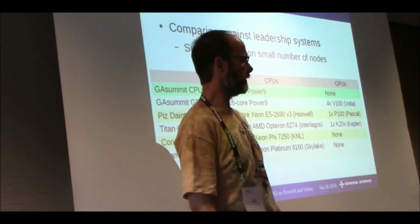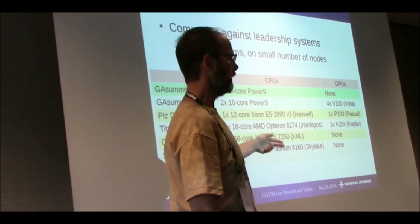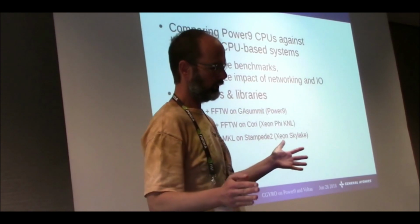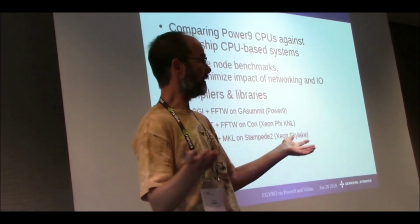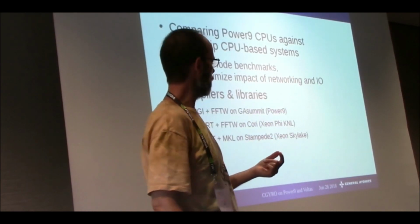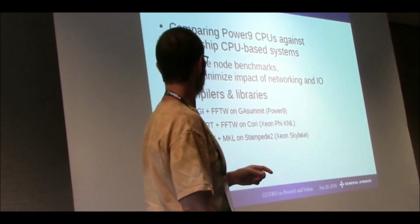Cori, with the Xeon Phis, and Stampede 2, although we had access to Phis too, we decided to just look at the Skylakes, to have a comparison with another architecture. So first, let's just see how well the Power 9 CPUs behave, especially since it's OpenPOWER. I thought it was interesting. So we benchmark single nodes across all the various options, and we just stuck with the newer CPU systems. No point in benchmarking the older Haswell or Opterons on Titan and Piz Daint.